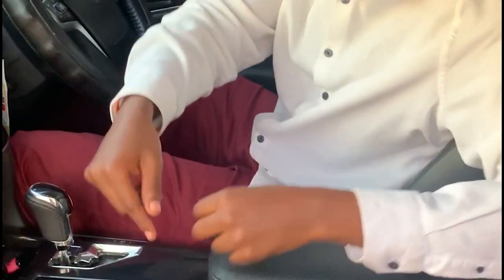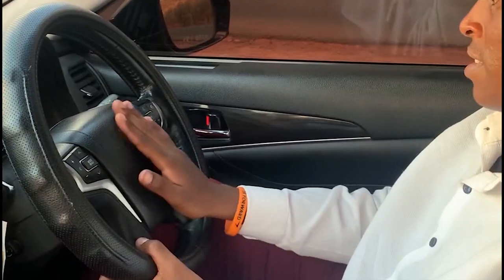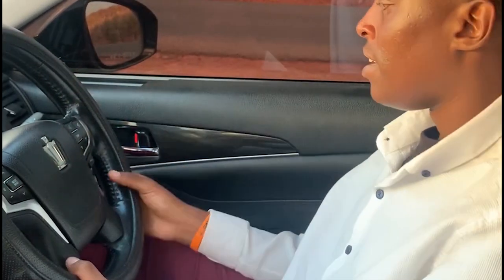This car has heated seats. If you want to know a car has heated seats, you look at these perforations. This is how you know that the car is heated. The seats tend to kind of hug you, so when you're going around corners, you won't swing to either side because you'll be held tight on the seat. The steering wheel has a Crown emblem, not a Toyota emblem. So this car is like its own model, its own model line.